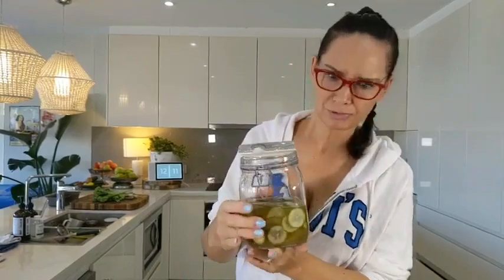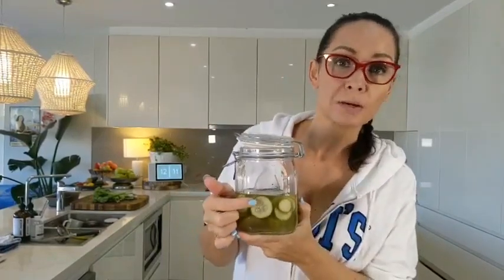These will last you for literally a month in the fridge. So you've always got access to your cucumbers. Even if you haven't got any fresh ones, you've got some pickled ones in your fridge waiting to go. And this is on page 218, pickled cucumbers.